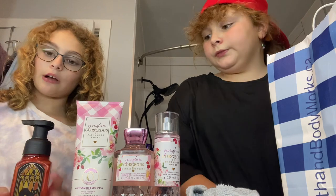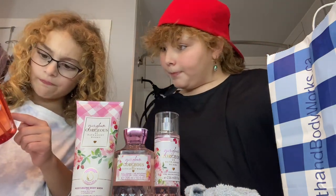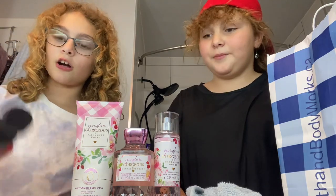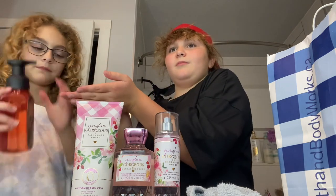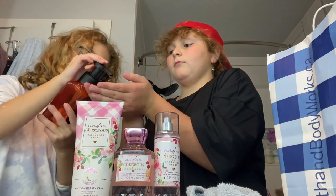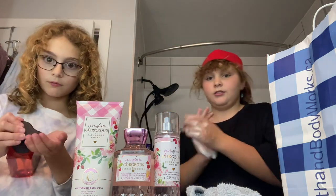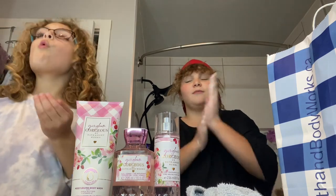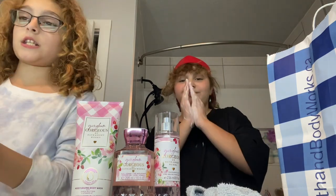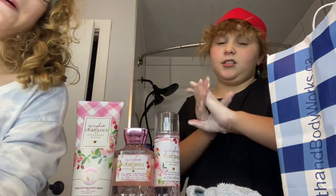And this is the last one I found. It is Perfect Pumpkin. Perfect, like purr, like a cat. Perfect Pumpkin by Bath & Body Works. Can you move your set, please? So. No. Oh my gosh, this smells so good. Ooh, it has a pumpkin latte scent. But once you get more into it, it's like, okay, it's a pumpkin.